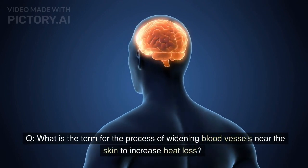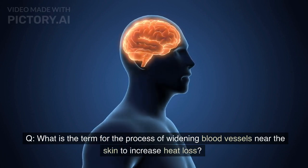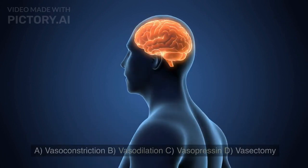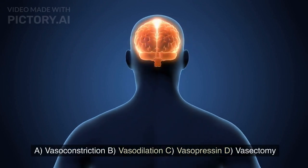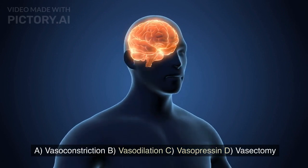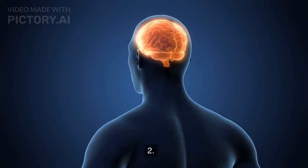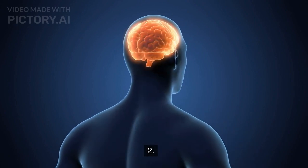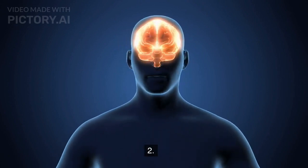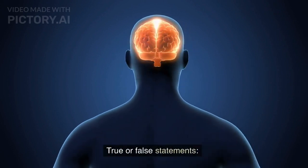Q. What is the term for the process of widening blood vessels near the skin to increase heat loss? A. Vasoconstriction. B. Vasodilation. C. Vasopressin. D. Vasectomy. 2. True or false statements.